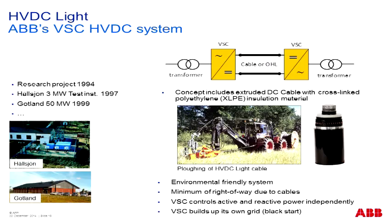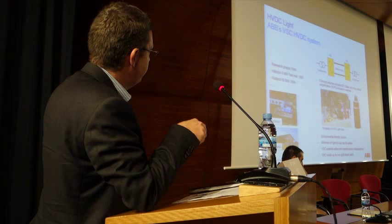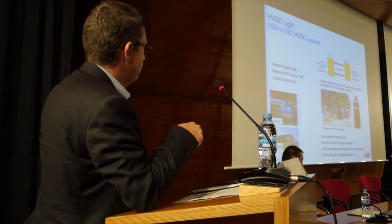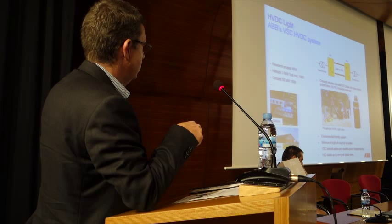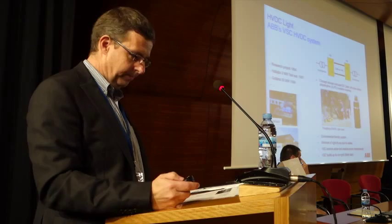And when it comes to this product now, it started as a research project in 1994, and then the first R&D demonstrator was close to Ludvika in Sweden. It was 3 megawatt. And then the first pilot installation was on the island Gotland in the Baltic Sea. It was 50 megawatt. And down left you could see a picture of the building of one converter station, how it looked like.